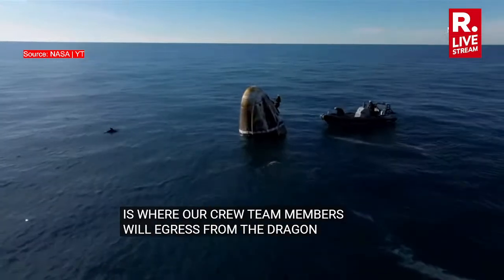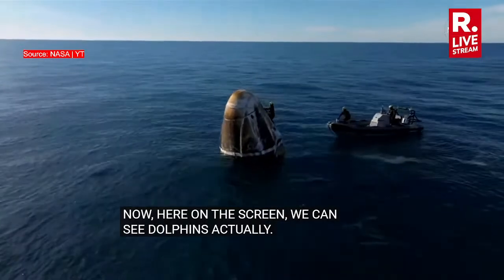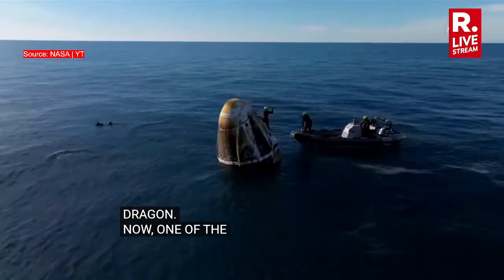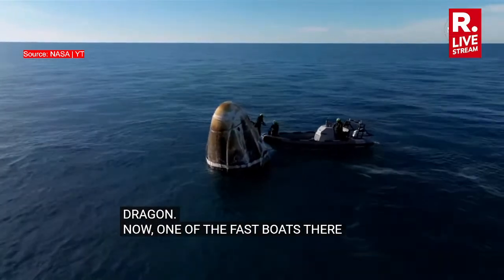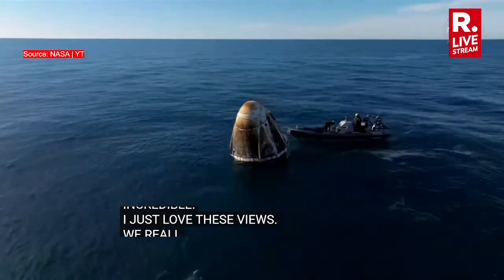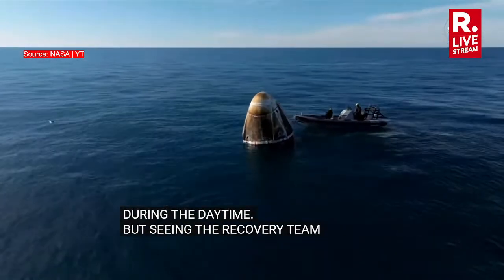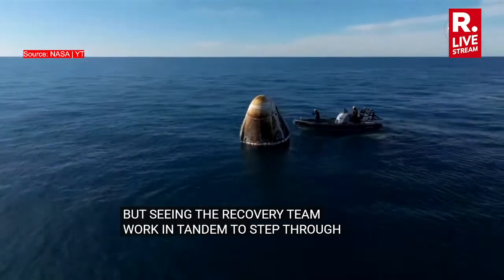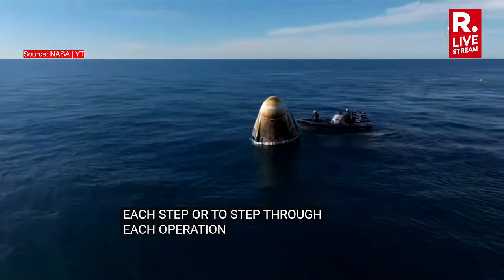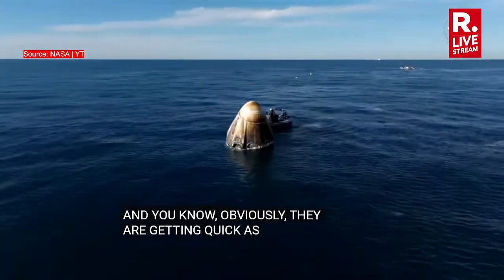Now, here on your screen, we can see dolphins, actually, who want to come and play with Dragon. Now, one of the fast boats is there in place, working to assist the recovery team member. It's incredible. I just love these views. We really see them even better in daytime, but just seeing the recovery team work in tandem to step through each step, each operation. Obviously they're getting quick assists from the honorary part of the recovery team, those dolphins in the water there.